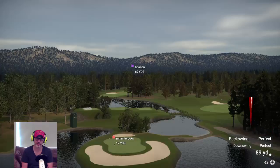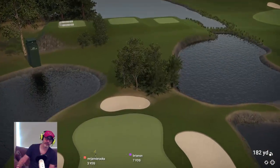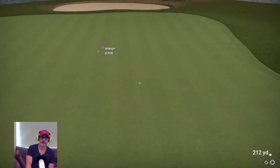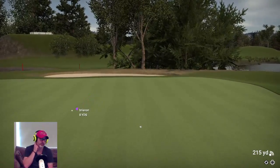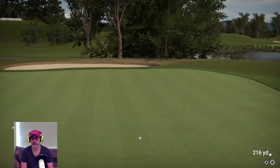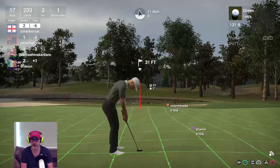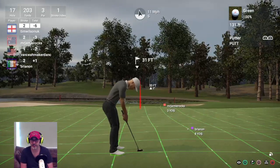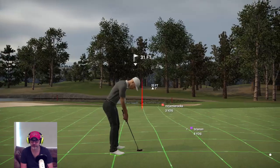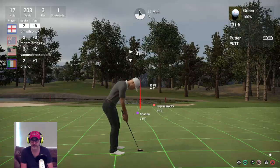Let's see how the other guys do. Jamie's gone a little left. I think I'm going to finish way right. I think I did push that slightly, and that's why it sort of counteracted the wind. I think Jamie's closer than the rest of us. That's for damn sure. He's not quite on the green. Don't fancy this putt much. It says it's flat, but it's going up and down all over the place.